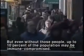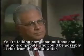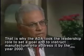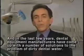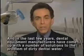But even without those people, up to 10% of the population may be immune compromised. You're talking now about millions and millions of people who could be possibly at risk from the dental water. That is why the ADA took the leadership role to set a goal and to instruct manufacturers to address it by the year 2000. And in the last few years, dental equipment manufacturers have come up with a number of solutions to the problem of dirty dental water.